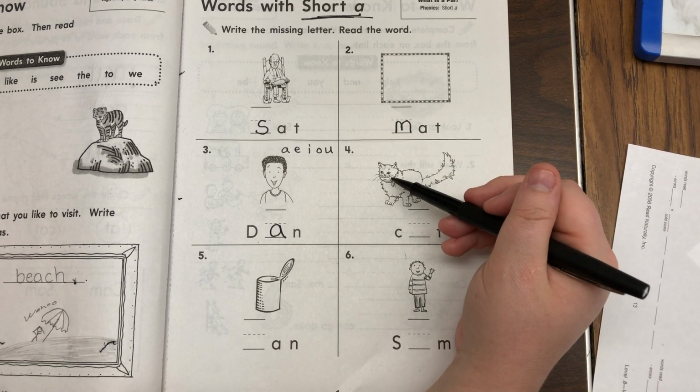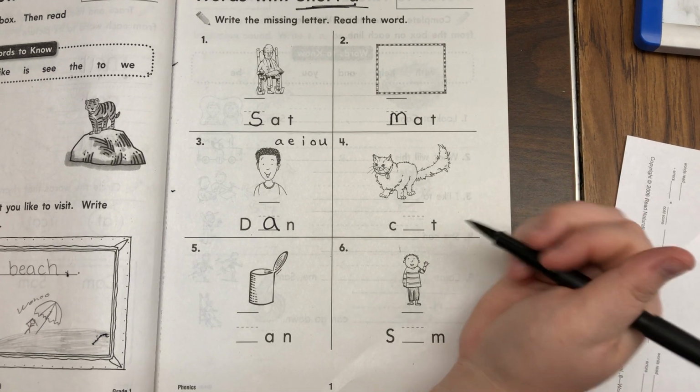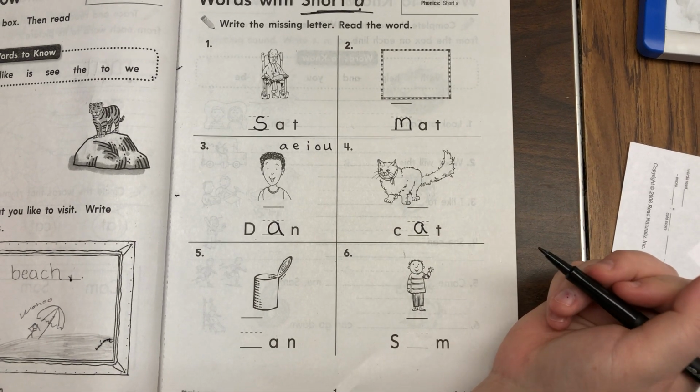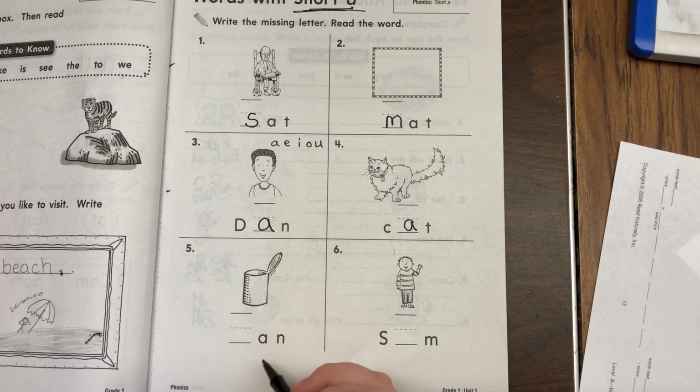Now, what about this? What is that? A cat. So, K-A-T, cat. All right, so we're looking at a can.